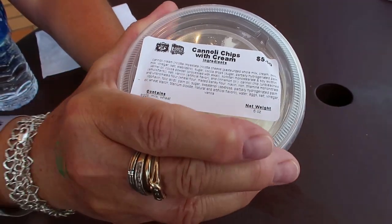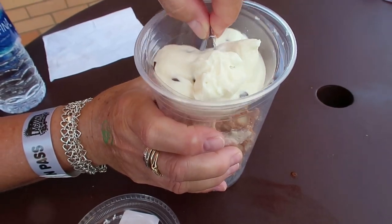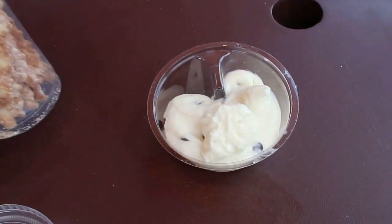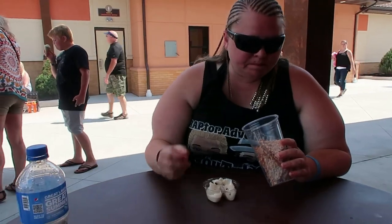Let's see what's going on with this cannoli. This looks really good. Cannoli chips. Look at that, how it just pops right out of there. That's cute, awesome. Little container. Look. Mama's gonna try the first one. Pretty awesome? Yeah. These cannoli chips, guys. Powdered sugar, I think.